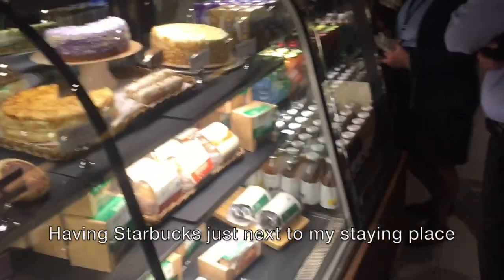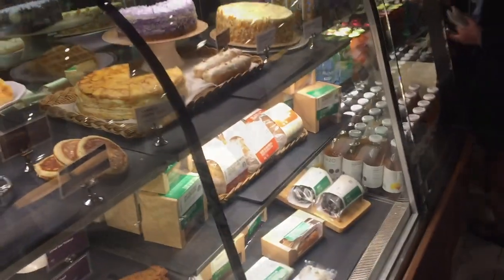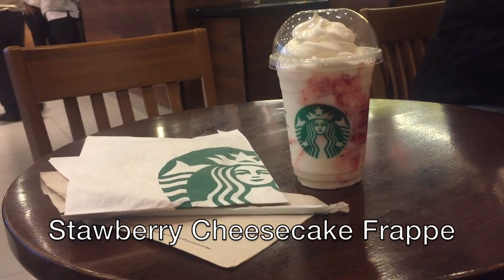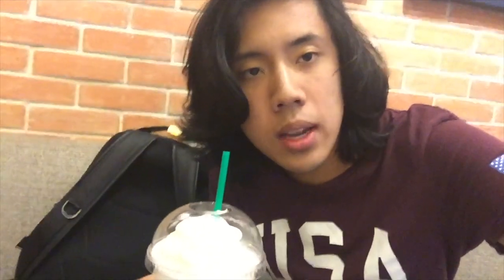My staying place is here in BGC, so maybe I will just go around this area. So I just went down here to have a Starbucks nearby to my apartment, and tonight I'll be going outside for dinner also.